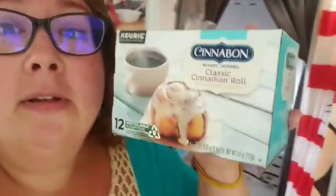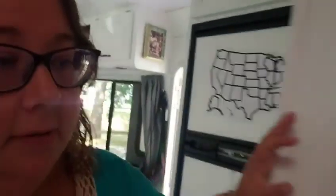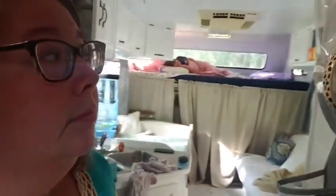From Wildwood State Park in Wading River, New York. I got new K-cups. Cinnamon roll K-cups. So we're gonna try these out and let's pick a Disney mug. I think we're gonna go with Stitch today.